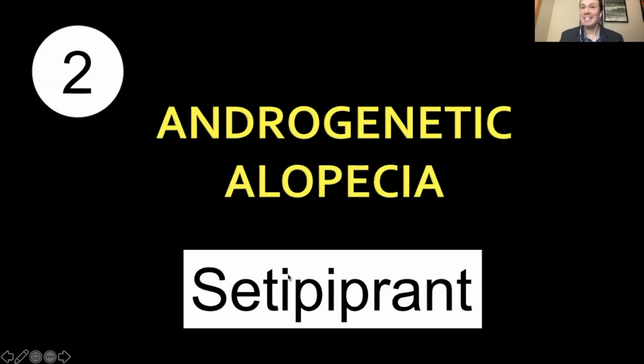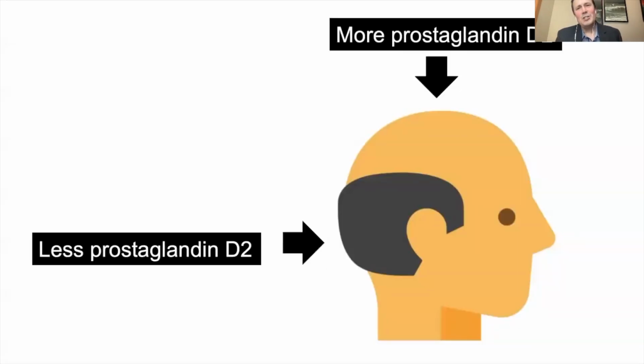And there's some attendings today who are very familiar with Setipiprant, but if you're not, I'll bring you up to speed. This is some data that we've been waiting for 10 years, and we're ready tonight. So about 10 years ago, some very interesting work by Dr. Garza, Dr. Cotsarelis's group showed that in the bald areas of the scalp, there's more prostaglandin D2 in the scalp, about 3-fold higher in a small number of males that were sampled.